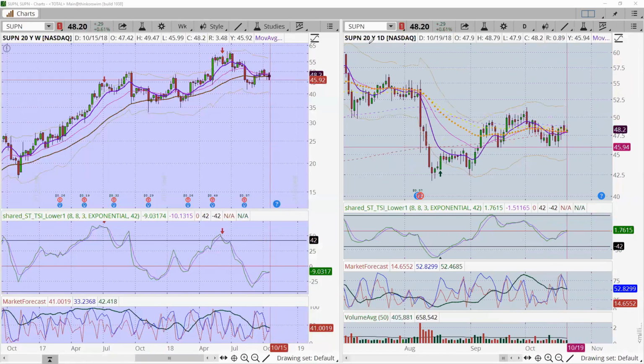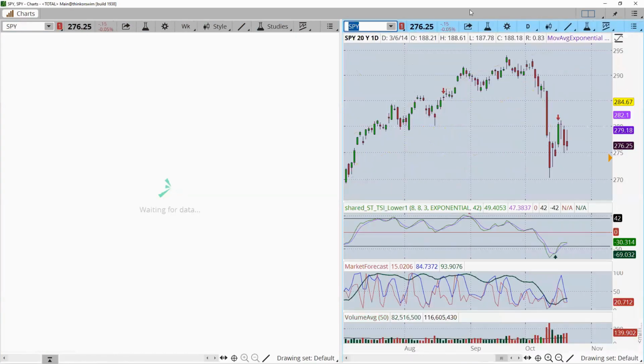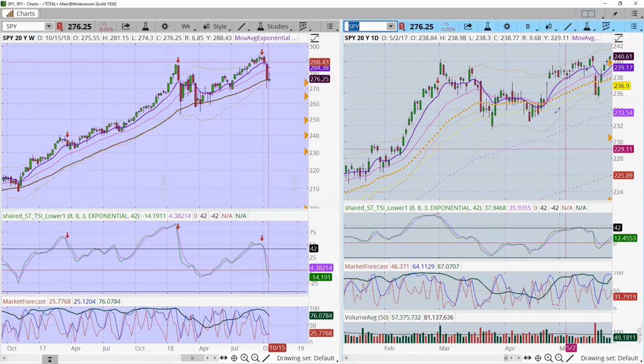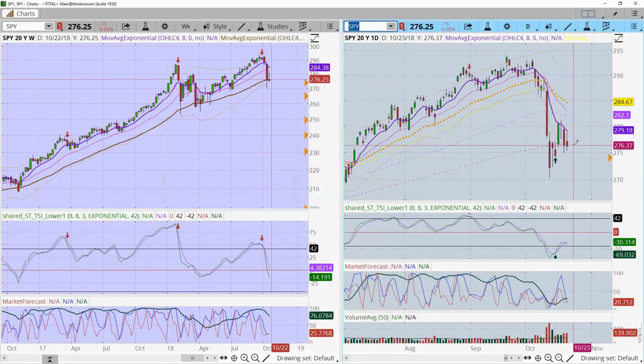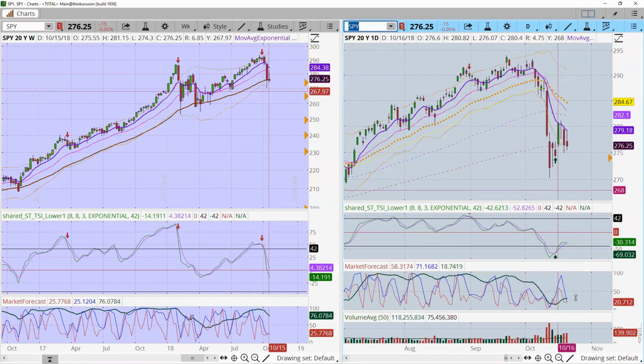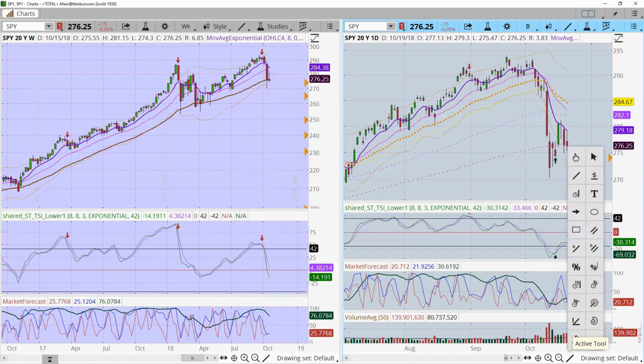Before we do that, let's take a real quick look at what we're seeing on the Spiders. SPY: big sell-off, dropping back below its 200-day moving average. That's negative. That's showing that, hey, things could continue to go on down. This is very interesting. I know I changed course on this for just a second, but I want to highlight this really quickly.